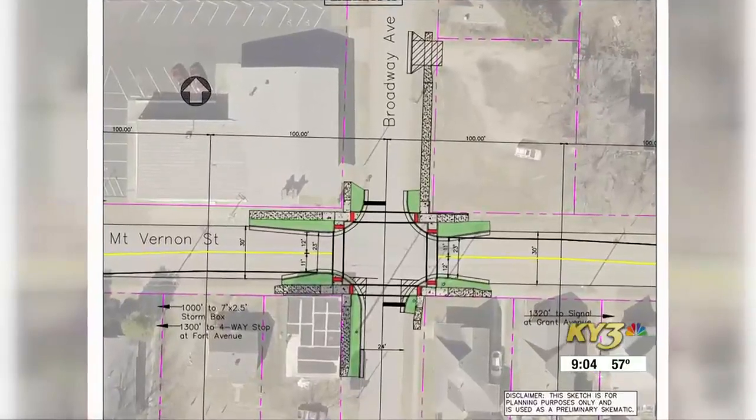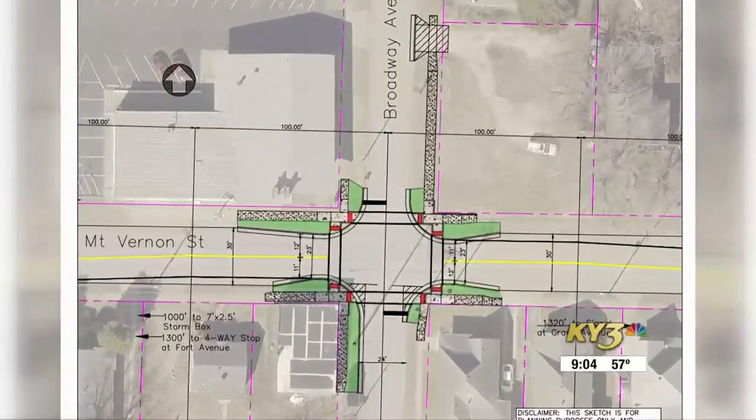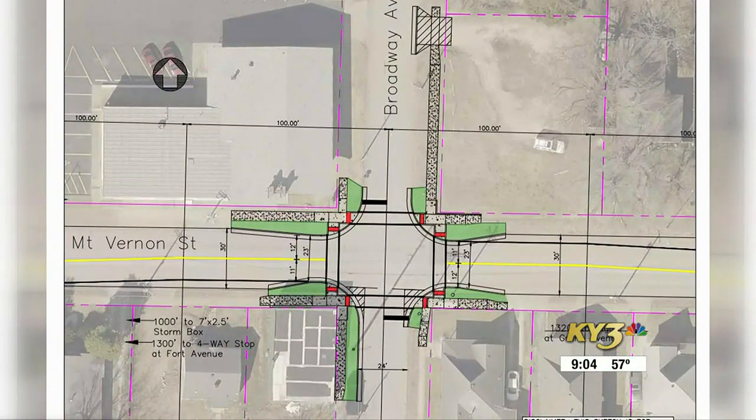City officials are hoping that adding bulb outs will slow down traffic while increasing safety. The small islands will provide extra space, giving drivers a better view of oncoming vehicles. Additional signs and crosswalks will aid pedestrians, though Travis and Eddie have a few ideas of their own.